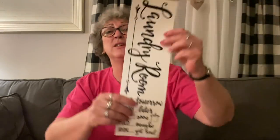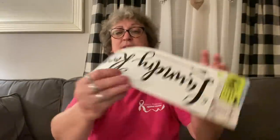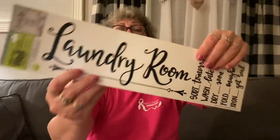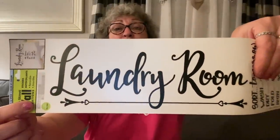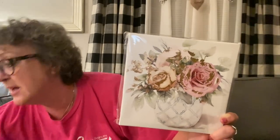I picked up this laundry room sign. I don't care about this part down here. It says sort tomorrow, wash later, dry soon, fold maybe, iron, get real. Don't care about that part at all, but I just really like this laundry room sign. I'm only going to use that part of it and hang that down by my washer and dryer. That was really pretty. Picked up another Landmark milk chocolate bar with the caramel because they had them. I picked up this canvas that matches my donkey.